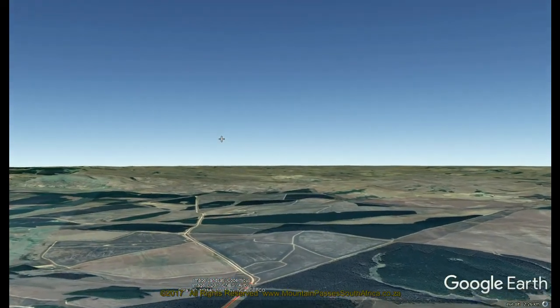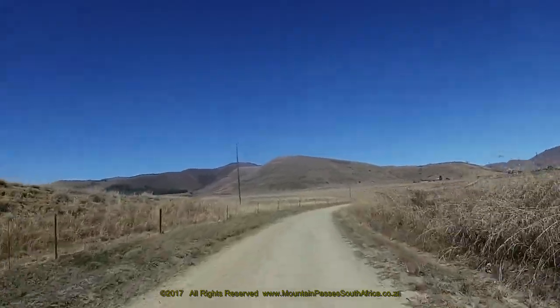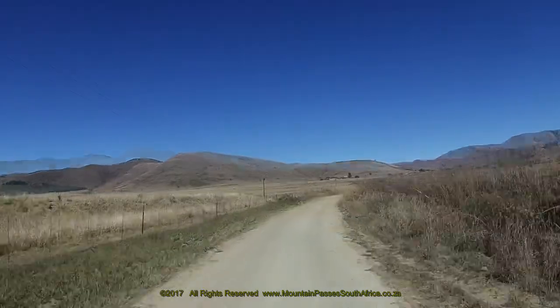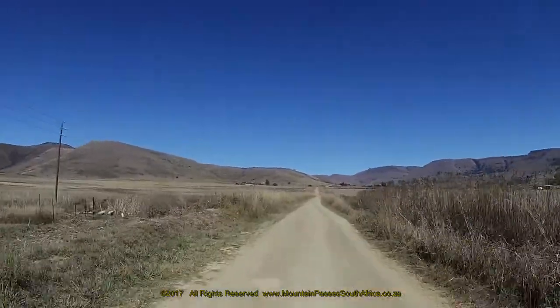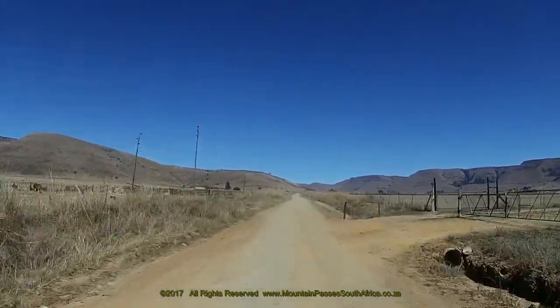The start of the pass is marked by the entrance to a farmstead on the left-hand side, which is flanked on either side by tall cedar trees. The road curves through 45 degrees to the right, then straightens up for 850 meters as it ascends slowly towards the low hills in front of you.